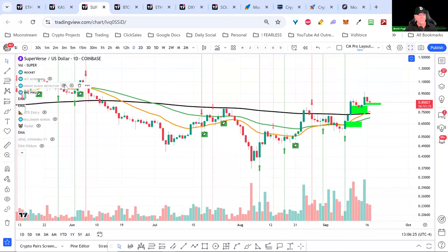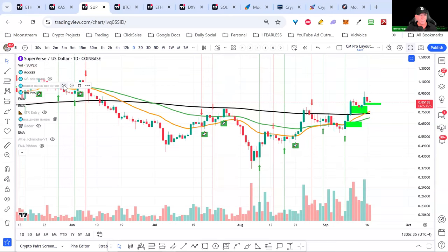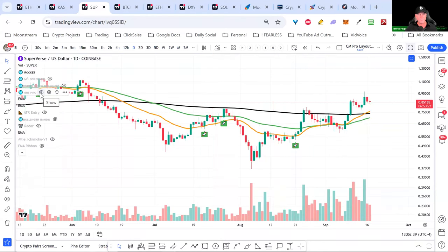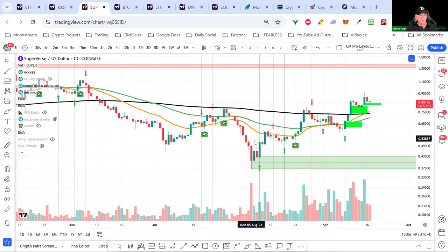Our order block detector. See how that's like peeking behind the curtain, seeing where the buy orders and the sell orders are. This has been a huge addition to our trading this year since the last bull cycle. Without it, you might say, I don't know where this thing turns around. Look at that chart. Would you know to buy down in this range? No, you wouldn't. Not unless you had your buy block and the ERI Pro showing you.